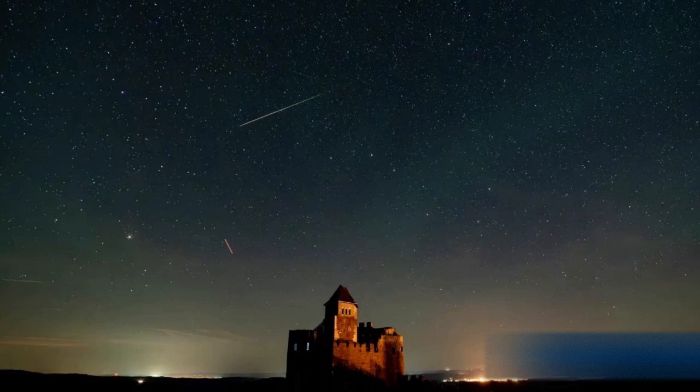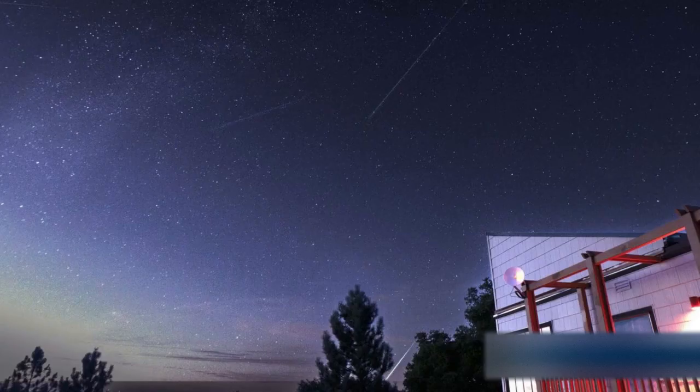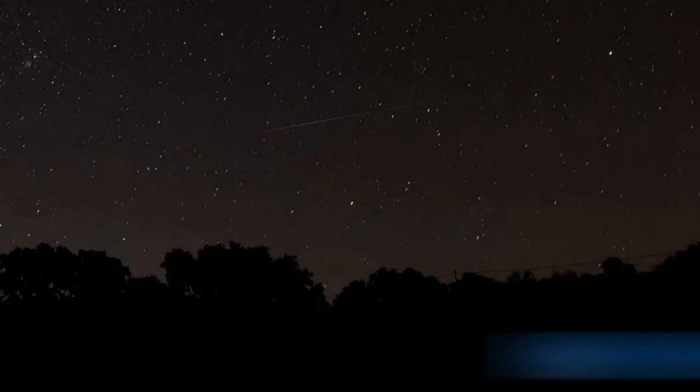You may also want to use an app or a star chart to identify some of the stars and constellations in the sky. The Perseid meteor shower is a wonderful opportunity to witness one of nature's most spectacular displays. It is also a chance to learn more about our solar system and its history. Whether you are a casual observer or an avid skywatcher, you will surely enjoy this annual celestial event that has been observed for centuries.